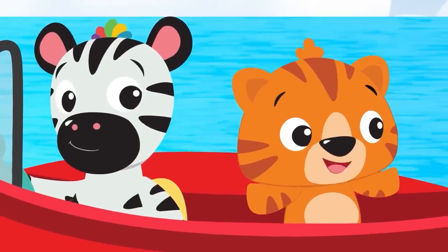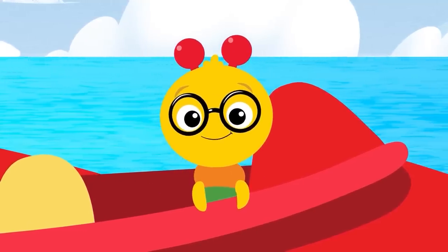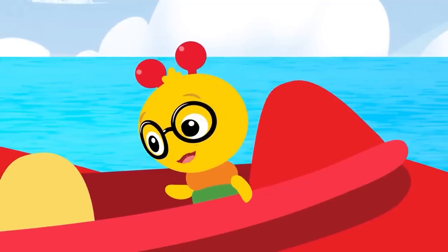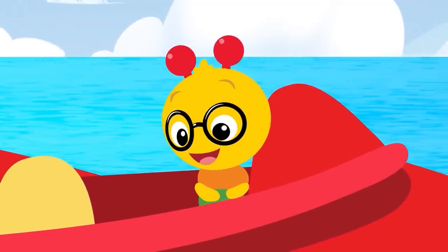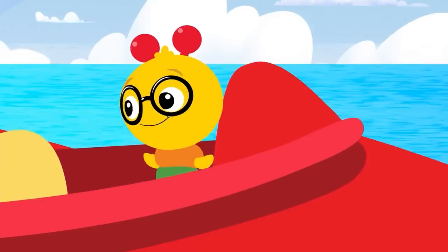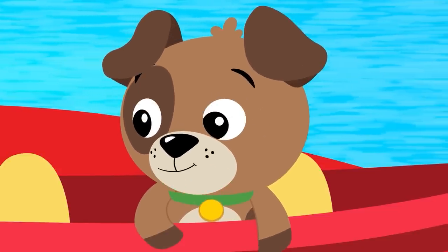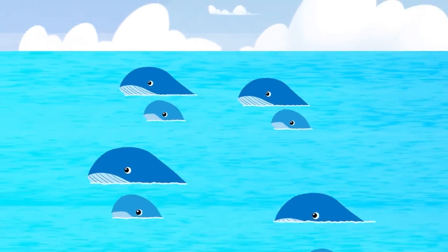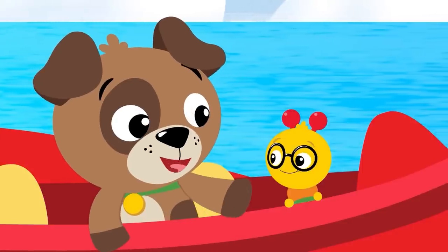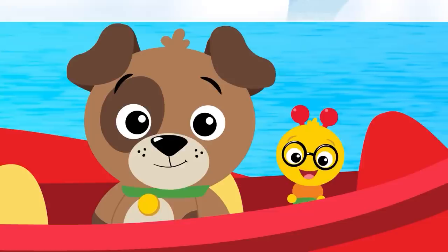Why is one whale so much bigger than the other? Why do you think? The bigger whale is the mama whale, and the smaller whale is... The baby whale! That's right! Look at the mama whales and baby whales! They're swimming together! And here come more mama whales and more baby whales! Oh, let's count mama whales and baby whales! Great idea, Dean! Count with us!